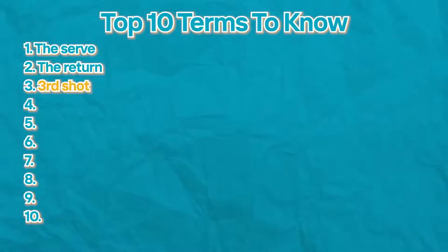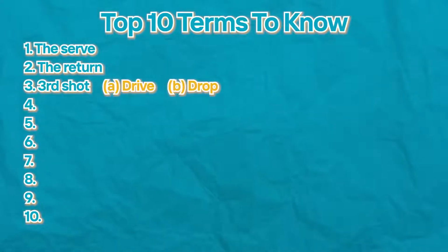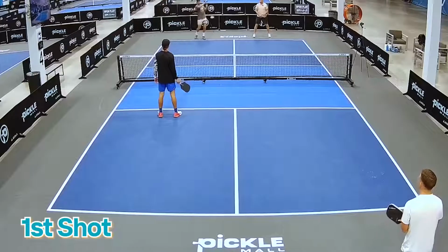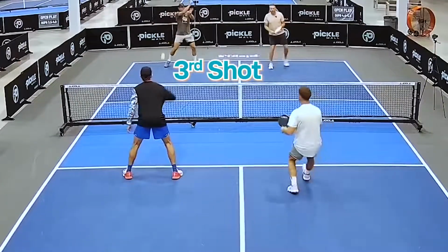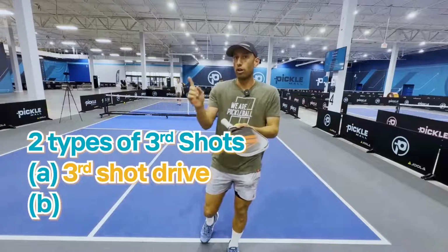The next one is the third shot, and this one has a sub-bullet of A and B. Third shot drive and third shot drop. So the third shot is the third shot of the rally, right? So I hit the first shot, that's the serve. The return is the second shot, and this right here is the third shot. There's two types of third shots you can hit. Like I said, the third shot drive and the third shot drop.